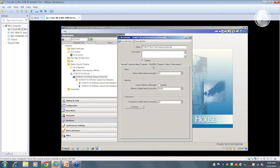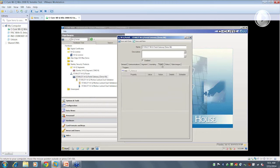Journaling of the activity. How often do we want statistics from our portal gateway to be recorded into the journal, if we want them to be recorded in there at all? Things like packet ratios, statistics around signal strength, and so forth. This is the information that gets journaled around the product line if you would desire it to be so.